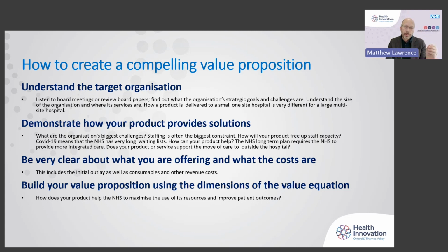They might be financial, they might be performance, they might be quality or safety. Understand what those are. If you understand what those goals are, you can understand how best to target what you're trying to do with them. But understand the size of that organization. So Oxford University Hospitals, which is the big trust just down the road from here, they're an over £1 billion organization. So they're not small. It'd be hard to find the right person to talk to potentially.